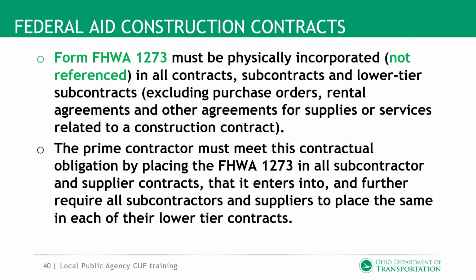As I mentioned, it must be physically incorporated, not referenced, in all contracts, subcontracts, and lower tier subcontracts. The only exclusions to this include purchase orders, rental agreements, and other agreements for supplies or services related to construction contracts. The prime contractor must meet this contractual obligation by placing the FHWA 1273 in all subcontract and supplier contracts that it enters into, and further require all subcontractors and suppliers to place the same in each of their lower tier contracts.